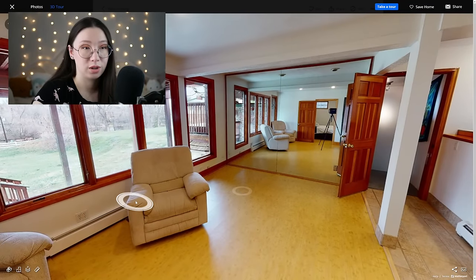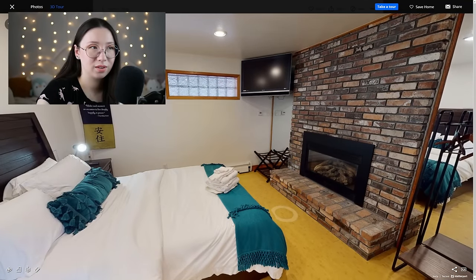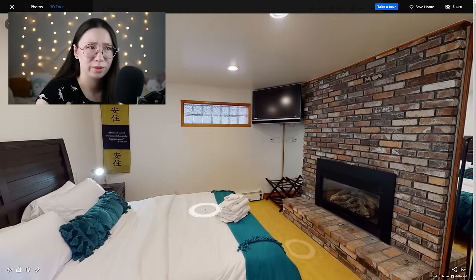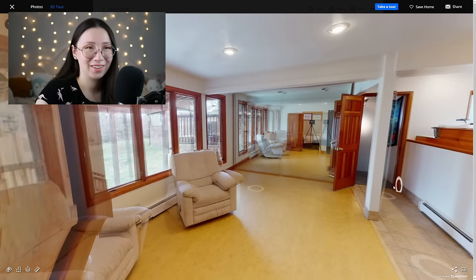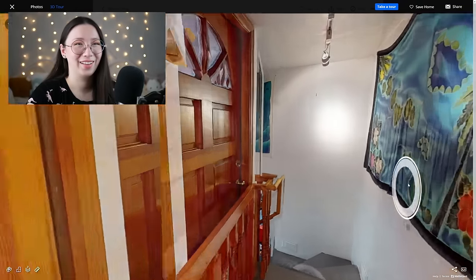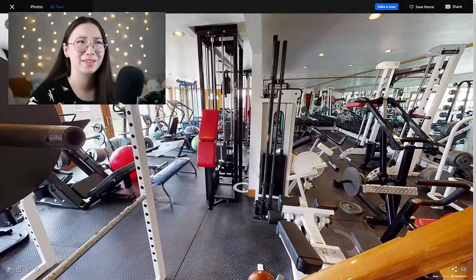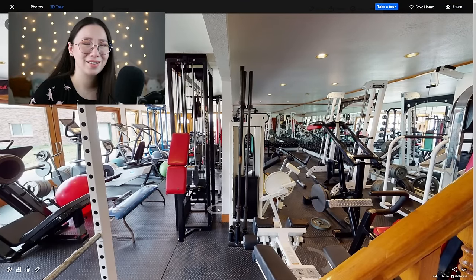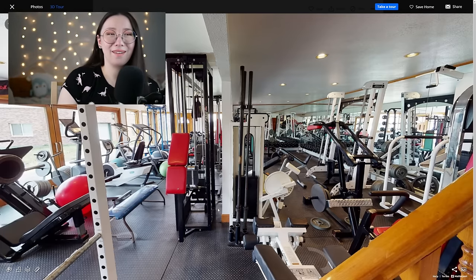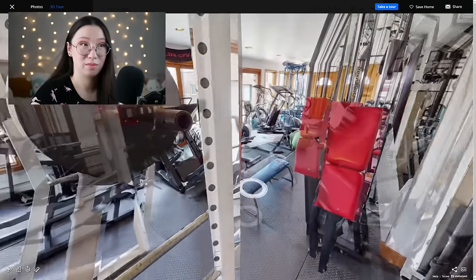This looks like a dance studio to me. We have another kind of normal bedroom, somewhat normal. And then down here, I don't even know what to say about this. It looks like a professional gym. This looks like a gym you would pay to access. This is a really extensive gym, no?